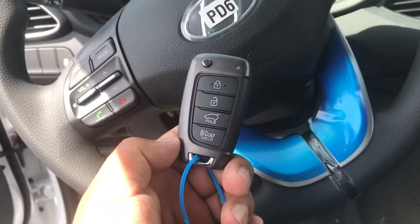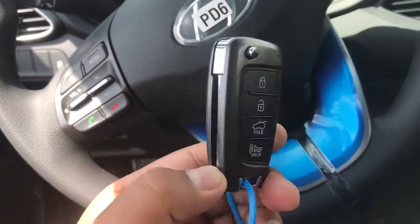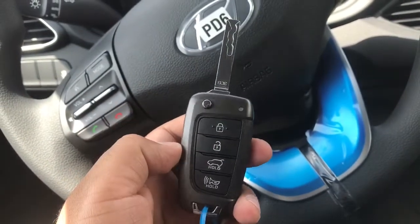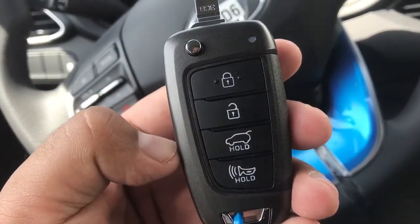I also noticed the key design is actually different too. So look at this key. It is a different design from the previous years.